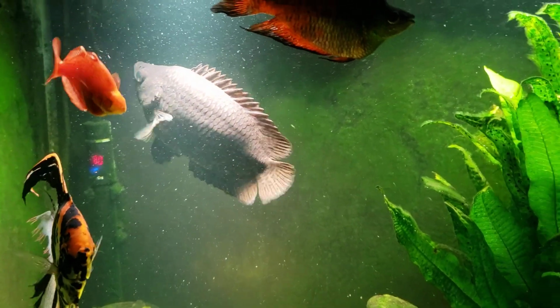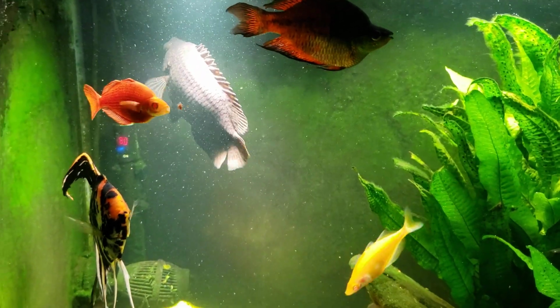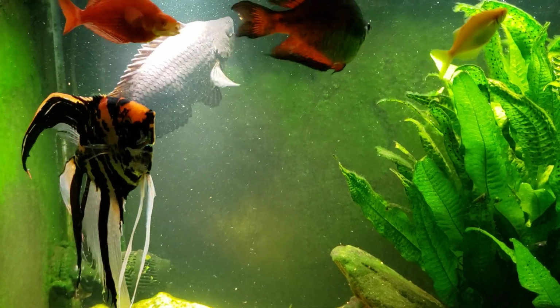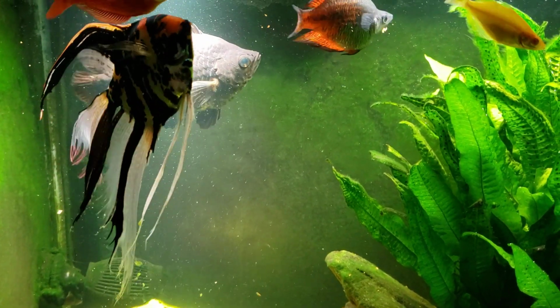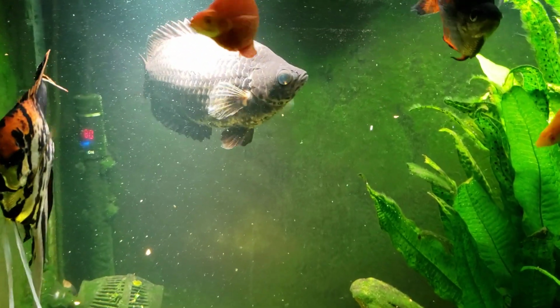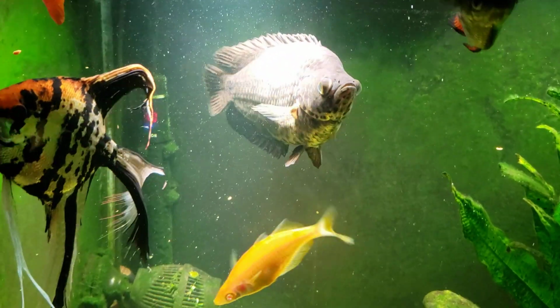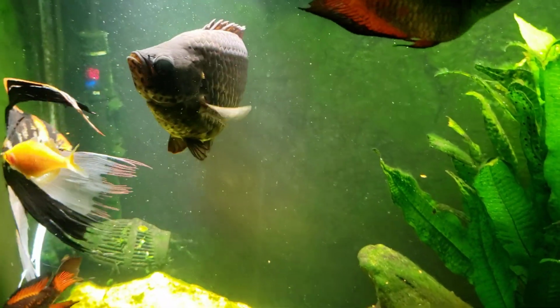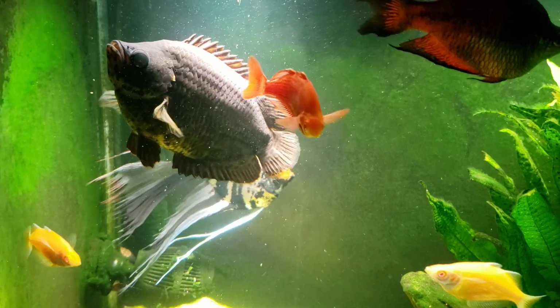And if you've got room for them, I would definitely say get it. Now again, you can't keep these with smaller fish. They are piscivores. They will eat anything that they can fit in their mouth. Although I've seen this one swim really close to some of these smaller rainbow fish and is not eating them. Like this rainbow fish right here, for example. That Ctenopoma could easily eat that rainbow fish.